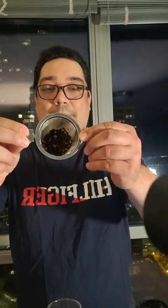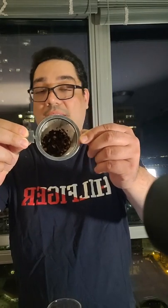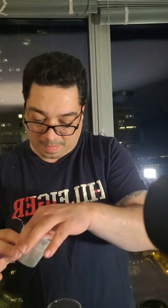So you can see there's not much of a change in the color or the size of the leaf. You can see the leaves are still kind of closed. Let me see if I can open this one. But because it's a Chinese oolong, it's not going to open up the way a Taiwanese oolong would. Trying not to. There we go.